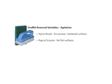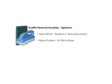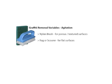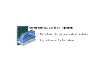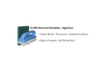For sensitive surfaces, there are two options, scouring and a rag. The scouring has the ability of lifting the graffiti away from the surface faster, though it is more likely to scratch the surface, so press lightly when using this approach.